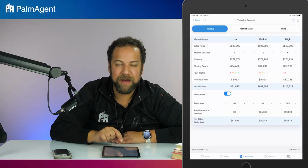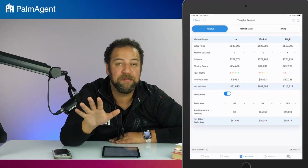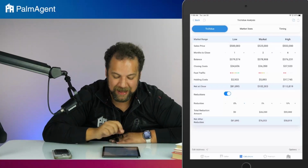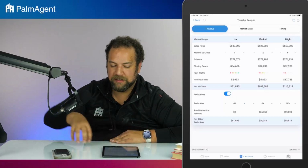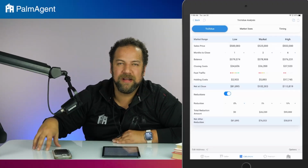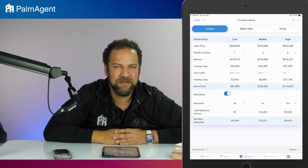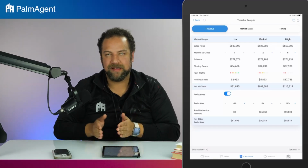They might be better off listing this on the low end, getting a lot of buyer attention, possibly getting a bidding war, but even if not, they're still walking with $81,000 as opposed to pricing it on the high end. It's sitting for 6 months, giving you a headache. You got to do reductions and you end up walking with just 58. It's a cool way to have this conversation.